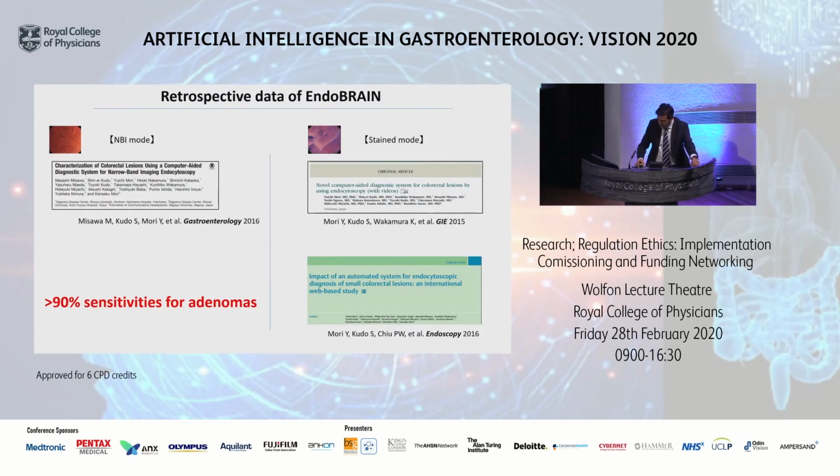Just briefly, about some of the data. I think the retrospective data was initially all performed by Showa University under the authorship of Yuichi Mori and Professor Kudo.